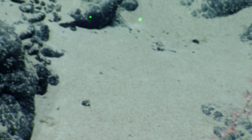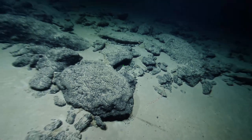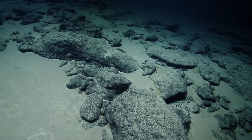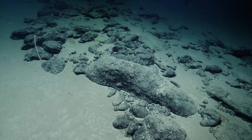Yeah. Okay. Come wide, please. There was a squishy weird thing under that rock. Yeah, I gotta move, unfortunately. There's another one. There's another one. There's another something, yeah.